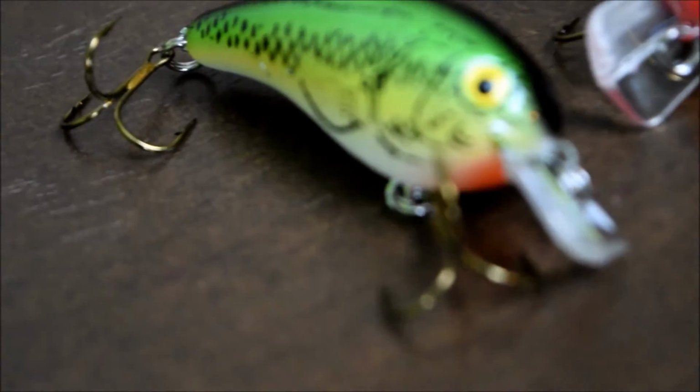I find this to be the most productive in the spring and early summer. And that's a small square bill crankbait. Every now and then you can find these on sale for $1 to $2 a piece, and I'll usually buy 5 or 6 of them at a time, because you do lose them. Fishing in the river, you're going to lose lures, and I don't like to lose expensive lures, so I only buy them when they're cheap.